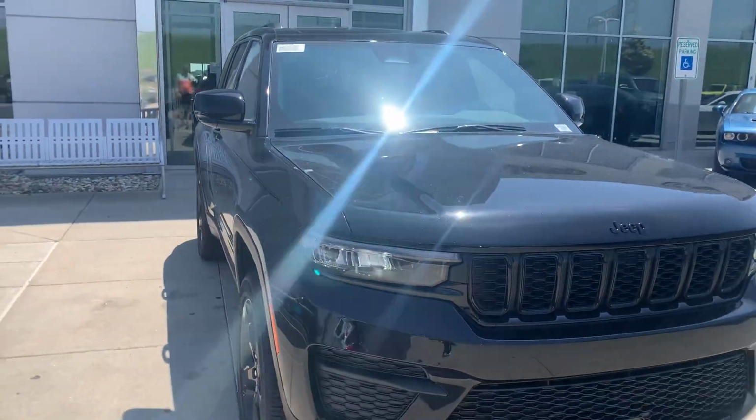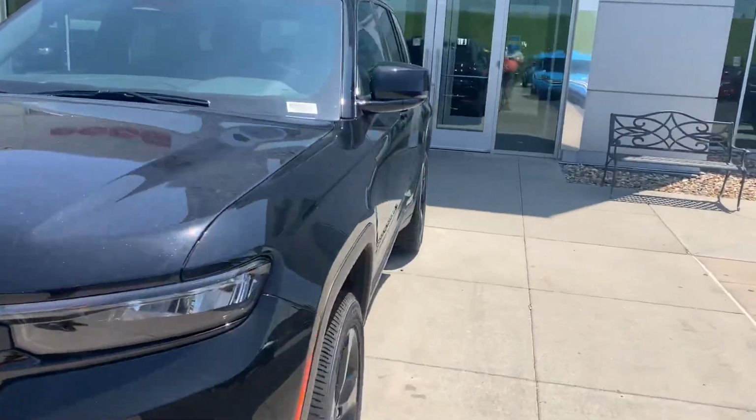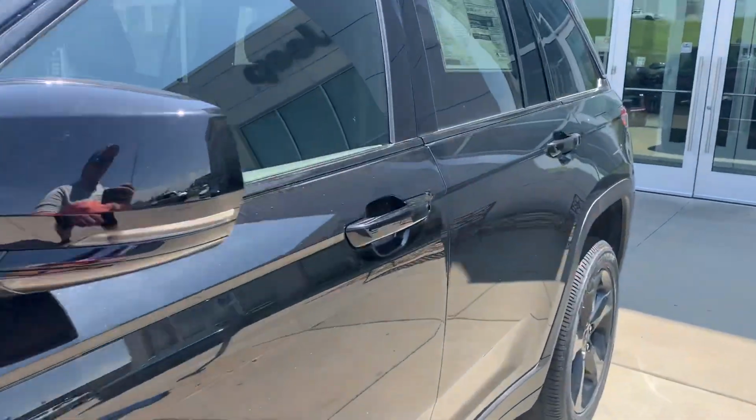LED headlights, of course, typical. You know, Jeep 7-slot grill right up front. They let you know it. You can see it coming down the road. Let's climb on in here.